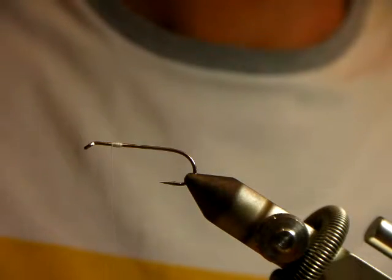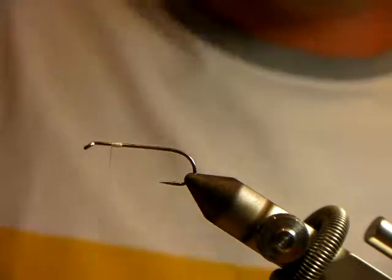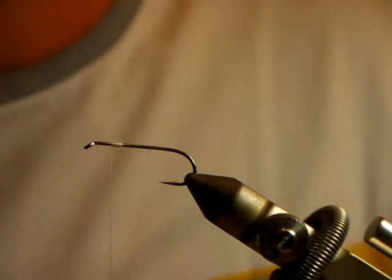What was it imitating? Sorry, what is the fish imitating? The minnow it's imitating. Yeah, it's definitely a minnow, but you'll see with the colours and the different contrasts, it doesn't look anything like a minnow you're going to find in the water.